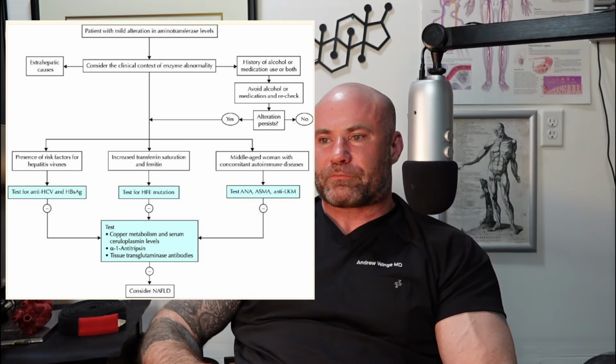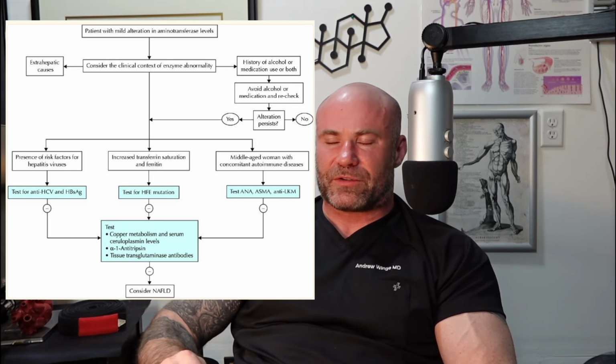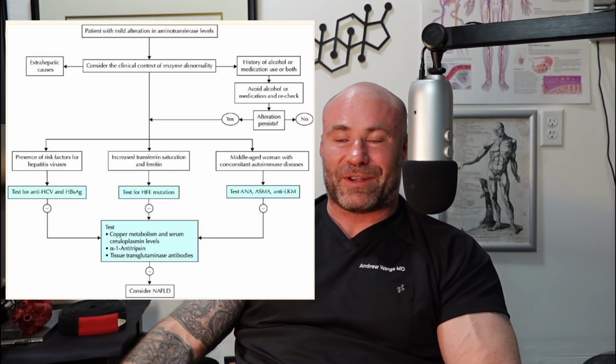And so there's blood tests for that, copper levels, etc. There's also specific genetic testing. The thing with Wilson's disease is that sometimes you don't even need to get a blood test. You can actually just look at somebody's eyes, and this was on my boards like every single year.